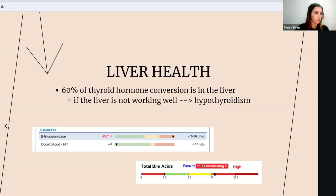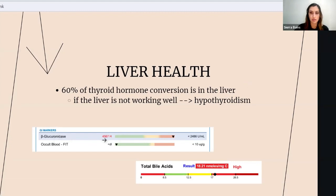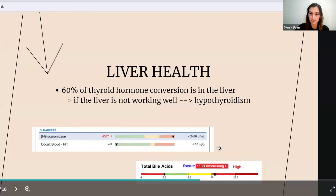So, some of these markers. The first one is beta glucuronidase. It is a measure of phase 2 liver detoxification. It is on the GI-MAP, and high measures typically indicate liver congestion. When I first did one and I was in really poor shape, my beta glucuronidase marker was at 5,000. So my liver was not working very well, and now it's down to like the 800s, which is optimal. So just letting you know, it can come down very quickly with some lifestyle factors.